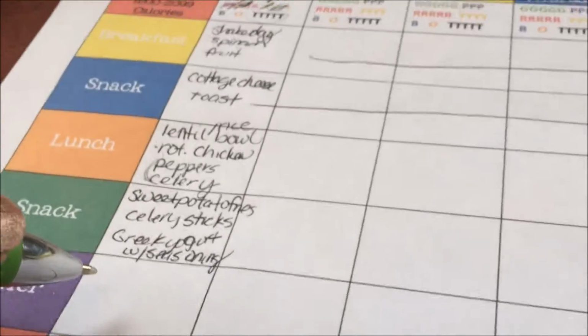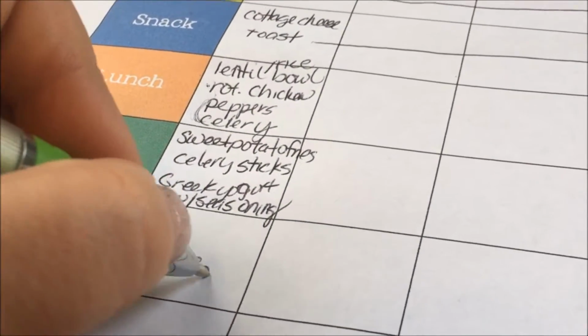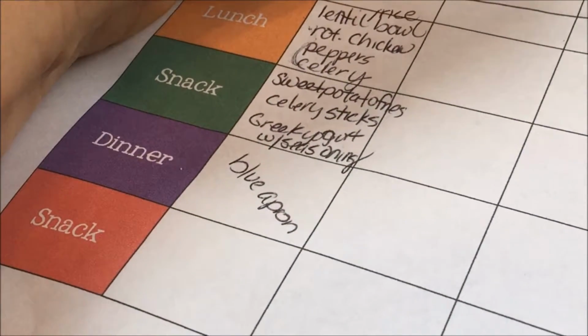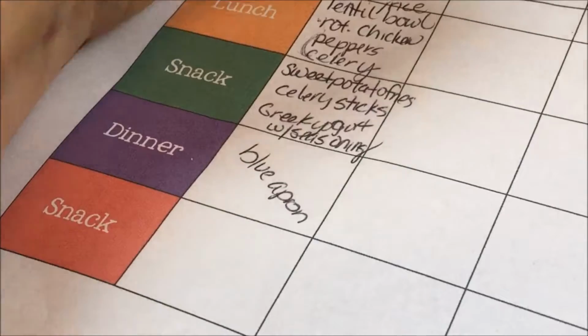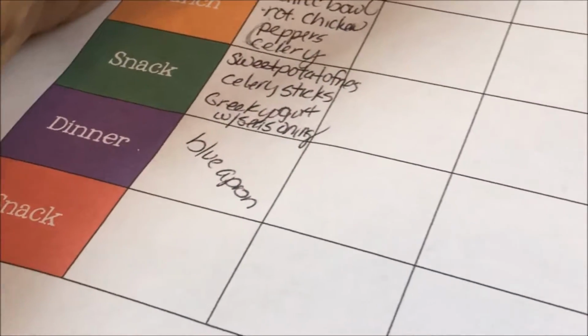Now, dinners this week, I'm actually doing some Blue Apron, so I'm going to write that in. So this is a Blue Apron meal. And I know that with my Blue Apron meal, I'll use a red, a green, and a yellow, and probably a blue. I'm still lax on my purples.